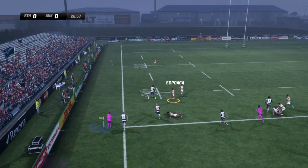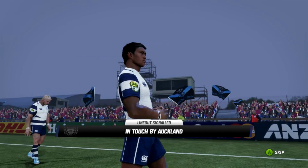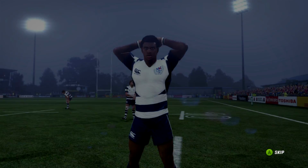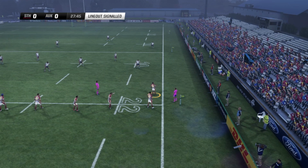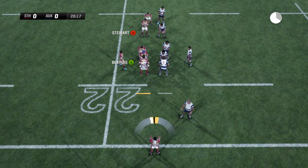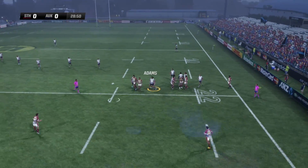Bradley gets his ball out to left to Moala. And Moala's dragged into touch. Good tackle from Ngalafe. But just shows Auckland how explosive they can be. The line out for Southland needs to clean up here from Holo. He's been very, very error-prone.